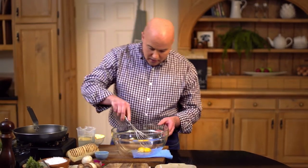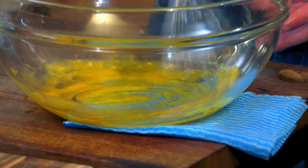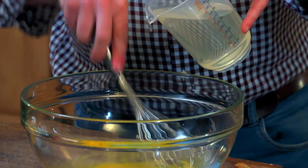So simple to start off. Let's get our whisk and just give it a nice little whisk around there. Get it all mixed up. Now, here's the thing, okay? That's nice and cold. We're using a plain sunflower oil or vegetable oil. We don't want an oil with strong flavor. We don't want an olive oil. We don't want a walnut oil, nothing like that. A simple, tasteless oil, really.